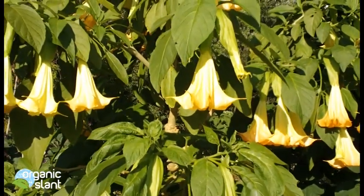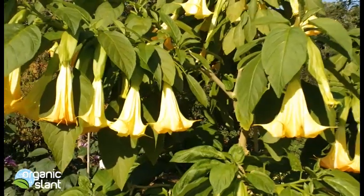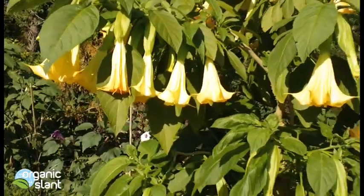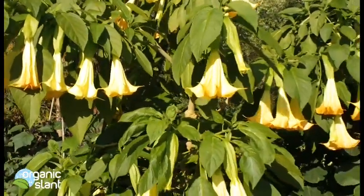Here's the angel's trumpet during the day. Actually, it's pre-evening. And they're not as wilted as they were during the day. But they haven't perked up yet, which will be in the evening into the night.